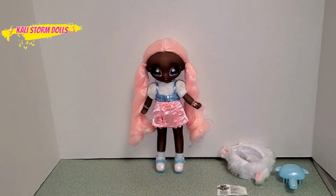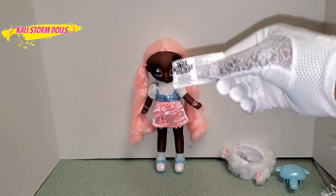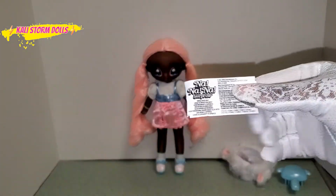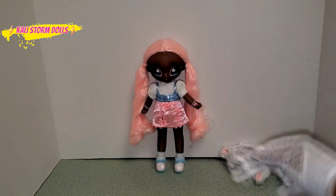We are back, and we have Miss Lila out of her packaging. Now, as you can see, she comes here with a few accessories. One being this tag. Yes, I have already cut and removed this tag. I'm that type. I understand, but I cut my tag off.